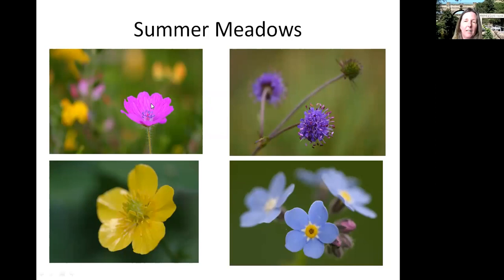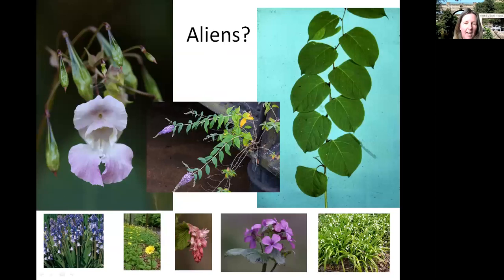It's not all roses in the garden. We have a fair amount of invasive species on the river. We have a fair amount of non-native species on the river, some of which we actively manage, some of which we're perfectly happy to live in harmony with.